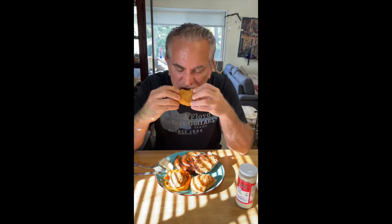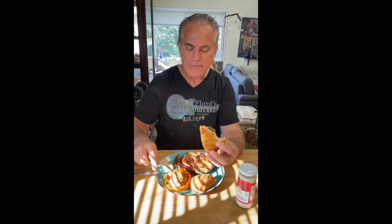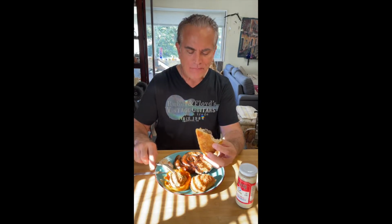So good. Now I'll try this Poharski. This thing is super heavy. Like, this weighs like a baseball, a hardball. Let's try it. I'm not a big eater. First of all, this is a 9. The bread's always been a 10. This is a solid 9.